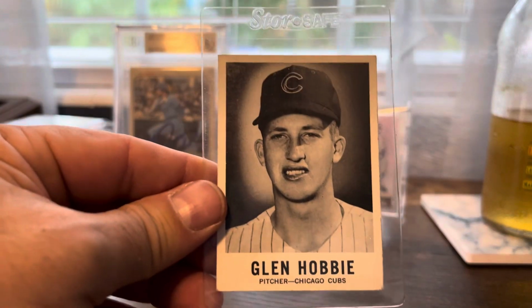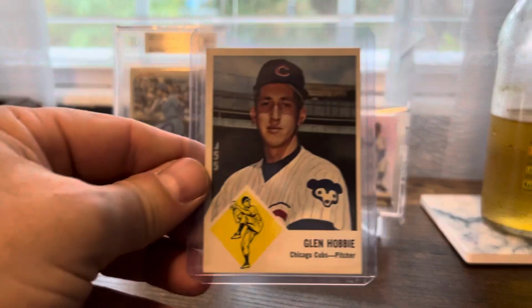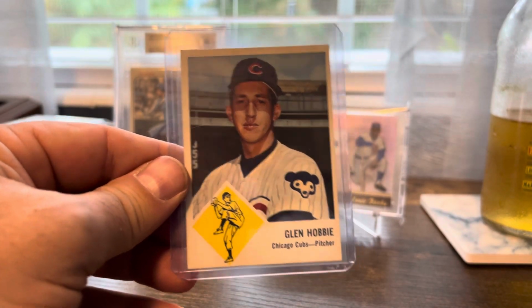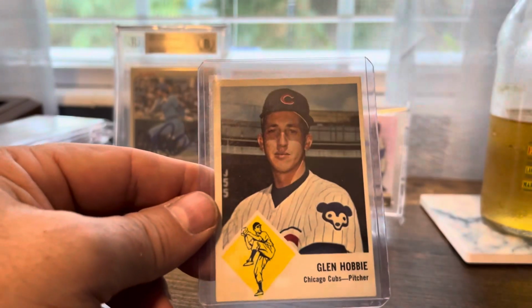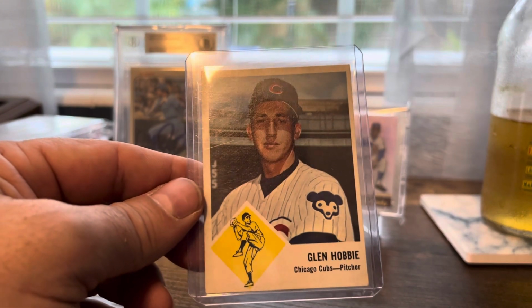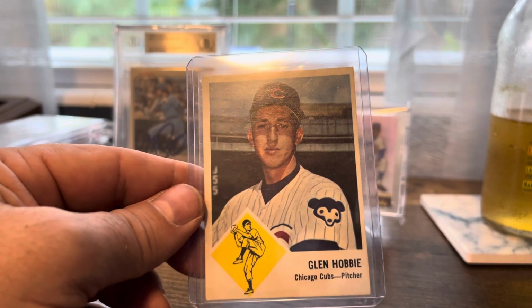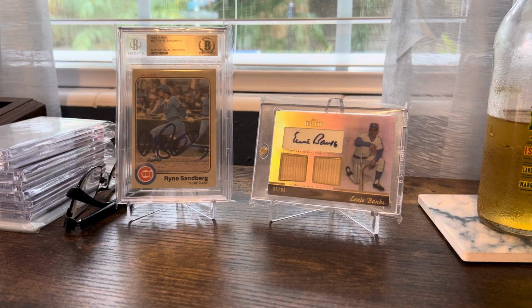A nice Glenn Hobbie. He wasn't anything special, but he was a Cub player, and I like his cards. I like that Milton Bradley, I think that's what that is, the Milton Bradley. And then the '63 Fleer. I'm not a big fan of his. I don't collect a lot of his stuff, even though I did just recently pick up his auto. But '63 Fleer, the Milton Bradleys, that's kind of oddball stuff that I really like to collect, so that's why I picked those up.